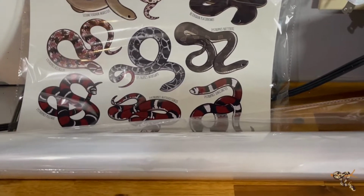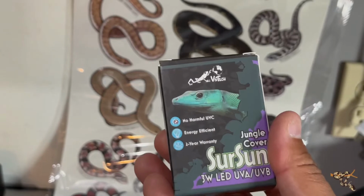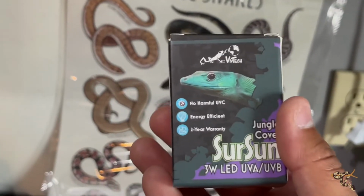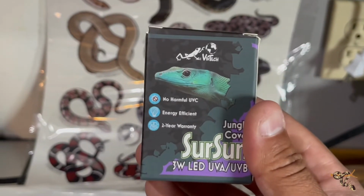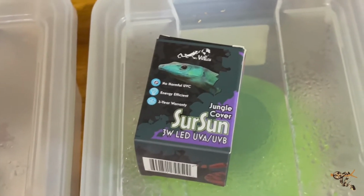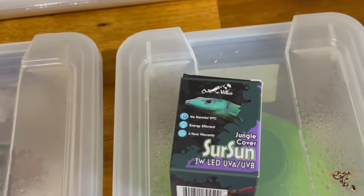And then the last thing I got was three more of these jungle cover Sure Sun LED UVA and UVB bulbs by VivTech. These guys are awesome. The two-year warranty, these things last forever, an incredibly long life, as we know with UVB. Even if they say they last a year or so with the 12 on and off, we really have to start paying attention and metering them. Usually between 6 months and a year is about what we get for a 12-hour on-off cycle for our ultraviolet lights, even if it's still emitting light. These things will last a minimum of 2 years. They average more than 3.